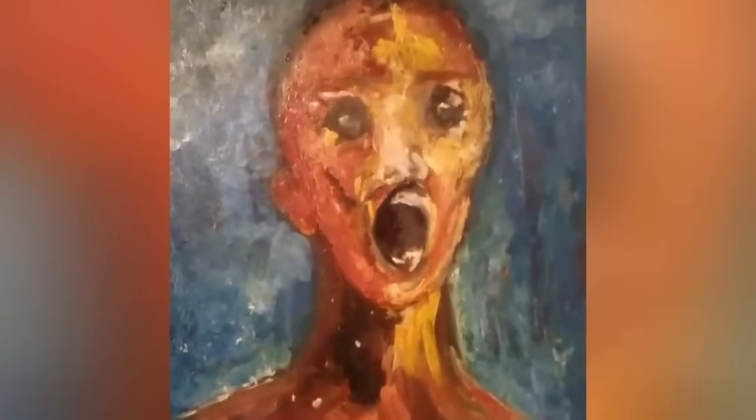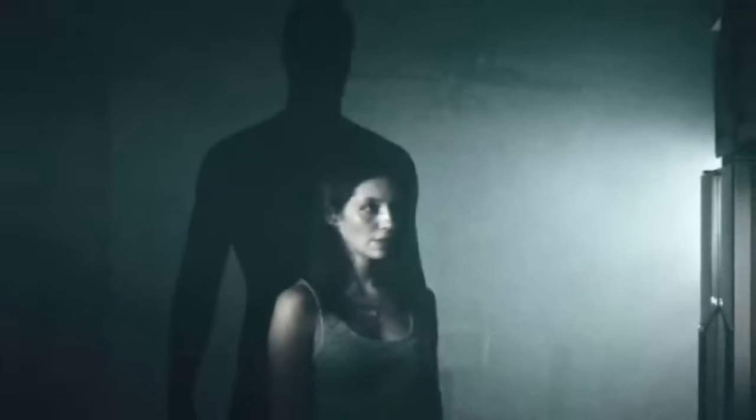Not long after completing it, the artist took his own life, and the painting found its way into a woman's care. She kept it for many years, but claimed that once she put the painting up, her and her family began to see a dark, shadowy figure roaming about her house. At night, they would hear strange sounds like footsteps and crying.